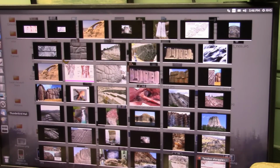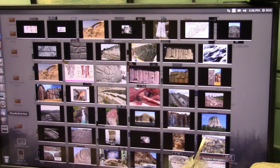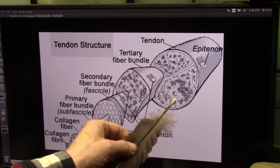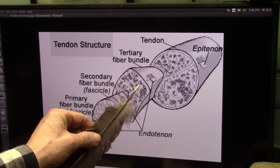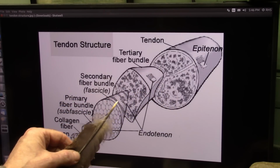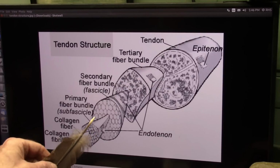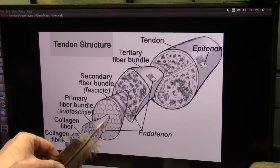Okay, well, I believe I've shown you about everything. You've seen the different types of tendon, the ponerosis versus a rope type. You've seen, well, maybe you didn't see this. This is how tendons come down. They start real big like this, and then they come down into smaller rope bundles, which are part of this, smaller little enthesis straps. And they just keep getting smaller and smaller.